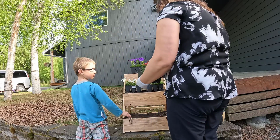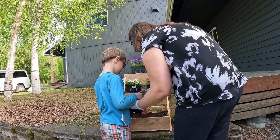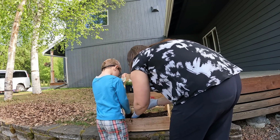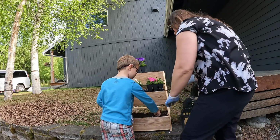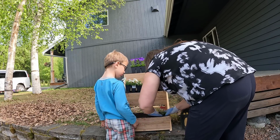This is 6 different colors, so you can put some of each of them. So you pull it out like this, you squeeze the bottom, pull this out, break this up a little bit, then you make a hole where you want it. Let me just show you with this one. Where do you want this one? You go a little closer to the edge because you're going to put a bunch in here. And you put it right like that, and then you cover it back up and you pat it.